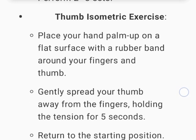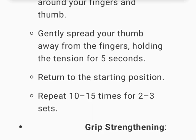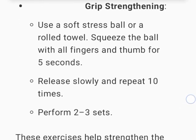Thumb isometric exercise. Place your hand palm up on a flat surface with a rubber band around your fingers and thumb. Gently spread your thumb away from the fingers, holding the tension for 5 seconds. Return to the starting position. Repeat 10 to 15 times for 2 to 3 sets.